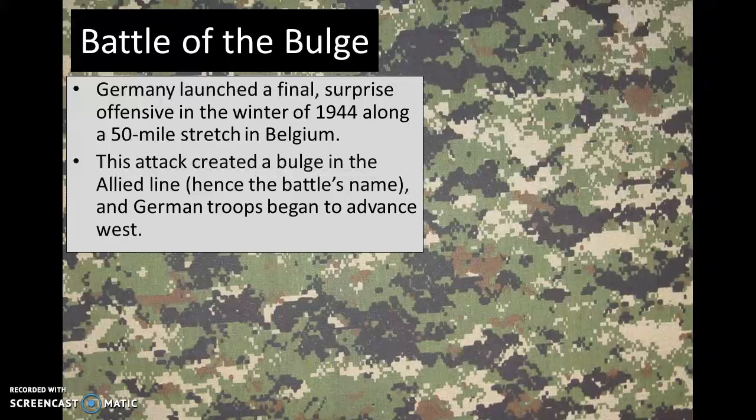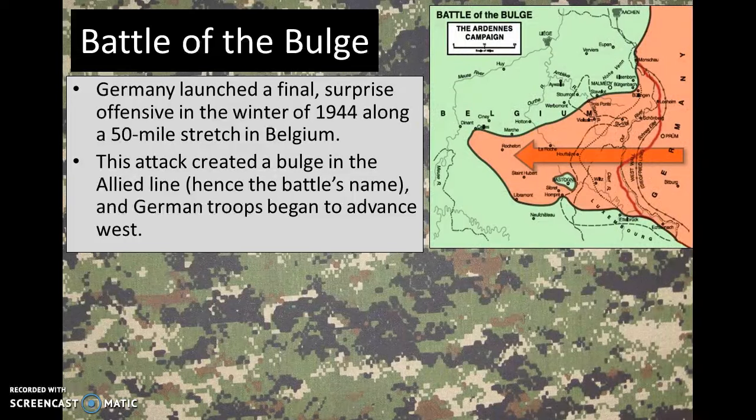Now, this attack created a bulge in the Allied line, hence where we get the battle's name, the Battle of the Bulge, and German troops began to advance west. And so if you look at the map, you can see the German advance heading west. They sometimes say that the bulge created in the Allied line, which is obviously the green area, sometimes looks like a nose, but this really threatened the Allied advance, just because if German troops were allowed to continue to move west, they could spread out and reclaim some of the territory that had been taken from them.